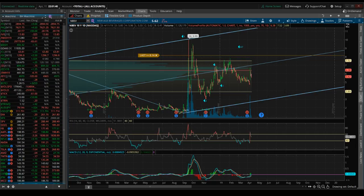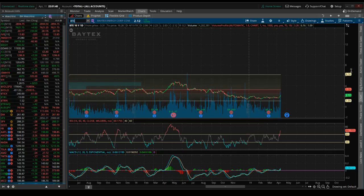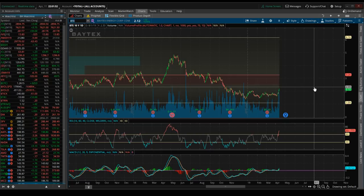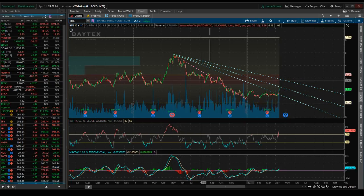Let's see. BTE, Baytex Energy Corp. Okay, cool. Nice little penny type stock right here. I don't trade these very often, because you have to put a lot of money down for it to move. But this is looking kind of interesting. It came down and started basing a little bit at this volumetric level right here, so I've been holding that.